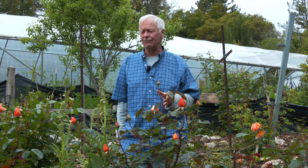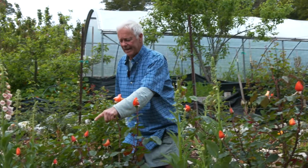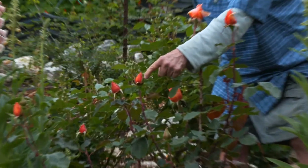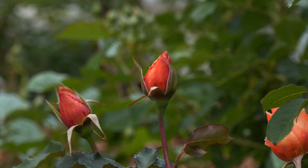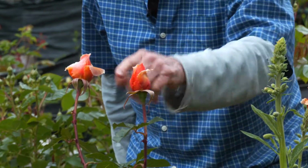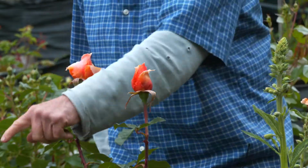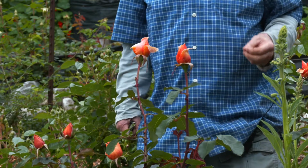Generally, when you're doing cut flowers, you would want to cut them in a tight bud stage like this. You see the sepals just starting to unfurl, and in this instance it's a little more open. The sepals are more or less horizontal. Good range to cut a flower to get it to last.